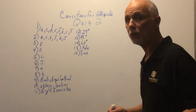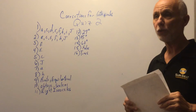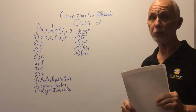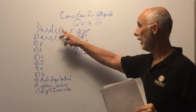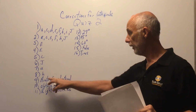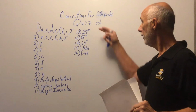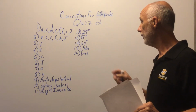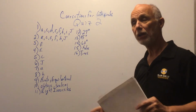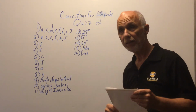This is the corrections for quiz number 2. And again, it's kind of a different type of quiz in a number of ways. First of all, different things were worth different number of points. Like for the matching, every answer was worth 2 points apiece. For the types of triangle, there are 2 types for each one. Each type was worth 6 points apiece. These here were worth 5 points apiece, and the true and false were worth 3 points apiece. It adds up to 100 points, but there are different amount of points for each thing, okay?